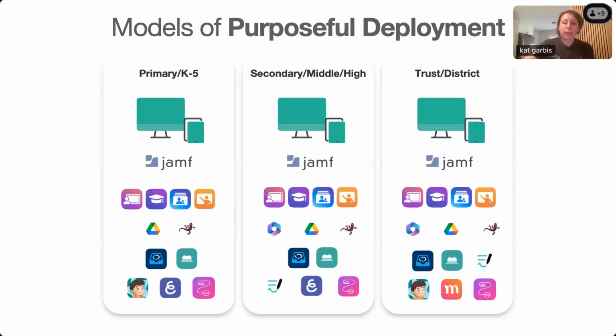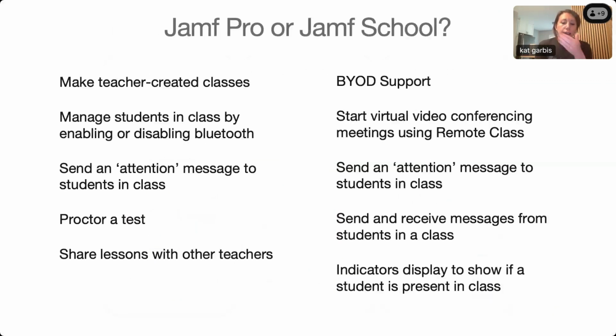So I want to talk about some of the deployments. Jamf K through 12 can really be used at all levels, whether it's just the lab and only Apple devices live in the lab, or it's the entire school or even the entire district. We're very scalable. So whether you have 5 devices or 5,000, we can help at all levels. And now the next slide shows there are 2 options with K-12. We have Jamf Pro and Jamf School, and you might be wondering which.